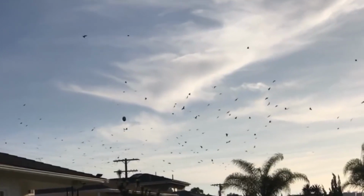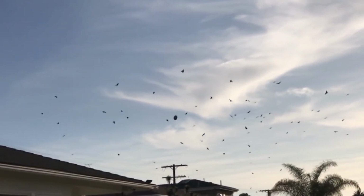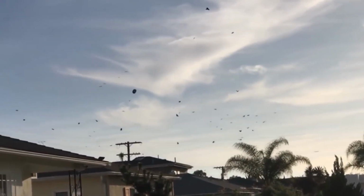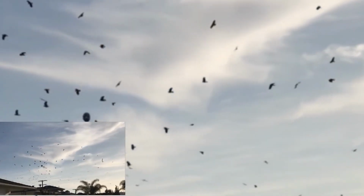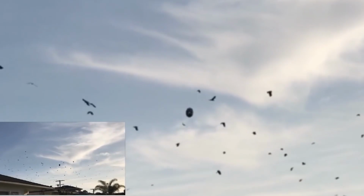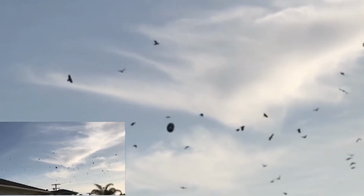A swarm of crows surrounding some kind of unusual object. Take a look at this. A natural display of an aerial phenomenon in regards to crows possibly interacting with some kind of UFO, a magnetic field that attracts the birds in a flock surrounding this unusual object. Is this maybe just a balloon floating away? I don't see why the crows would have any reason to surround it. It seems like they're actually attracted to it. Very strange video. Let's get a closer look.